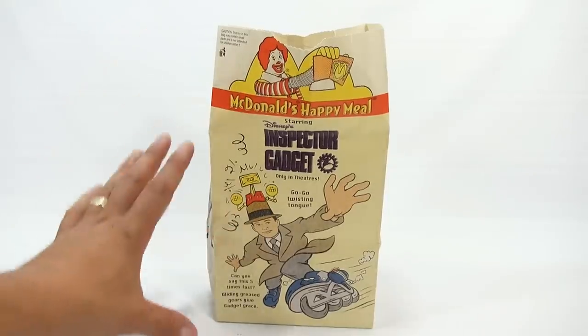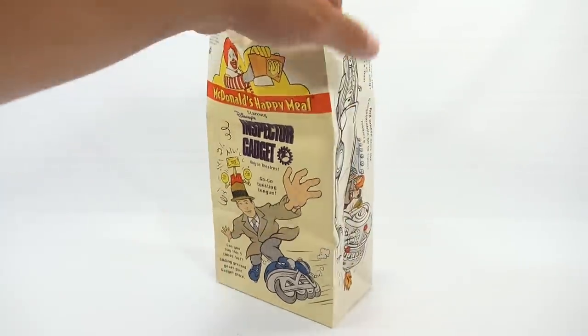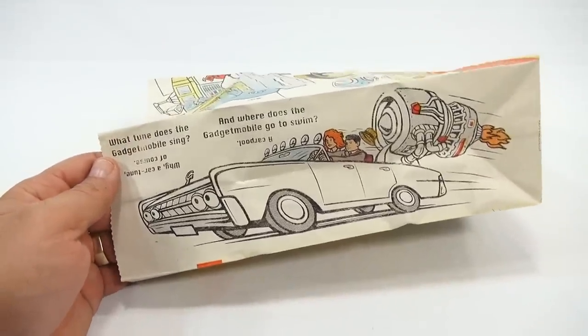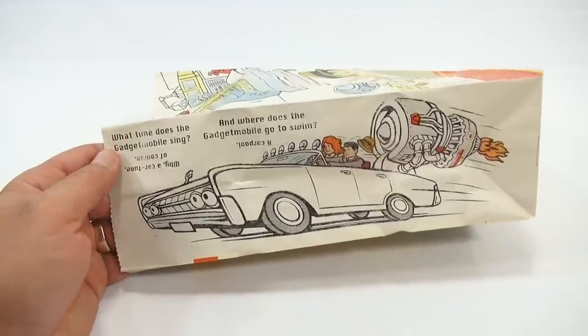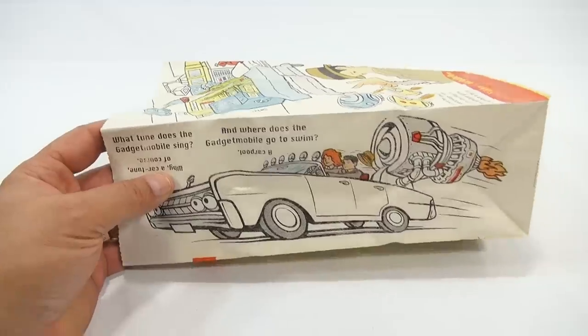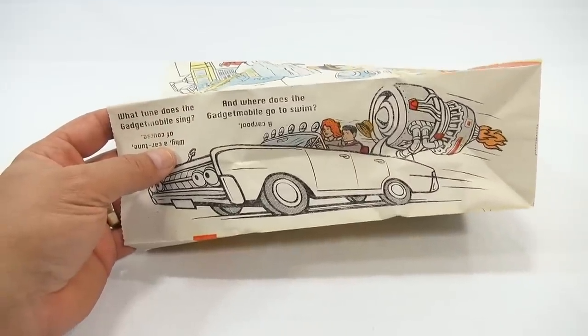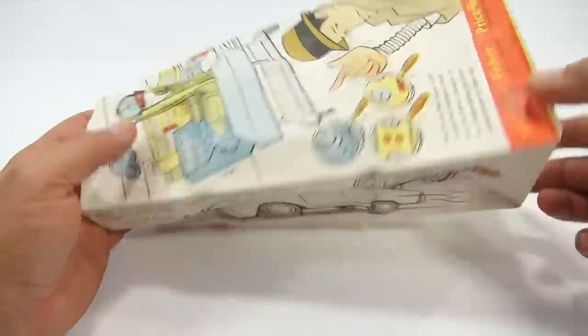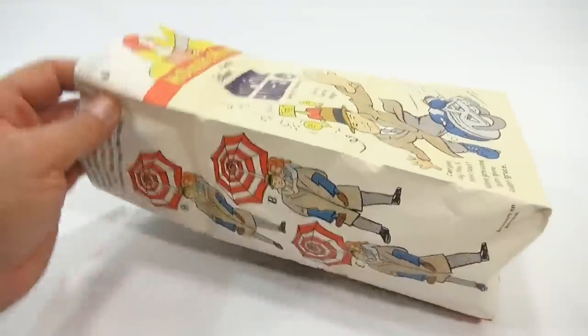And this is the one panel that I showed you already. Let's turn it to this side. And it says, let's see, what tune does the Gadget Mobile sing? And then it says, why, a cartoon, of course. And where does the Gadget Mobile go to swim? At the carpool. Well, while I have the camera flipped down here, this one stands up.